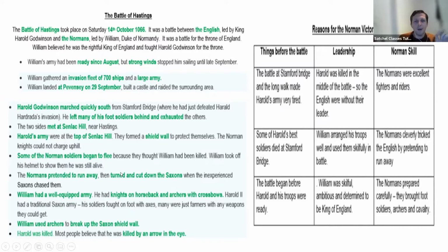So the Normans come up with a plan. They pretended to run away. Now, when they pretend to run away, some of the Anglo-Saxons, some of Harold Godwin's men, decide to give chase. They're like, this is our chance to wipe them out. This is our chance to win for real.